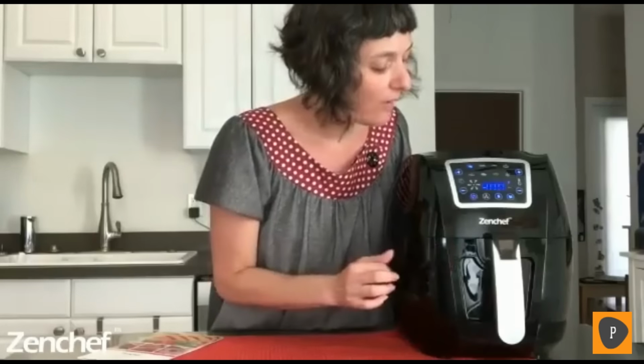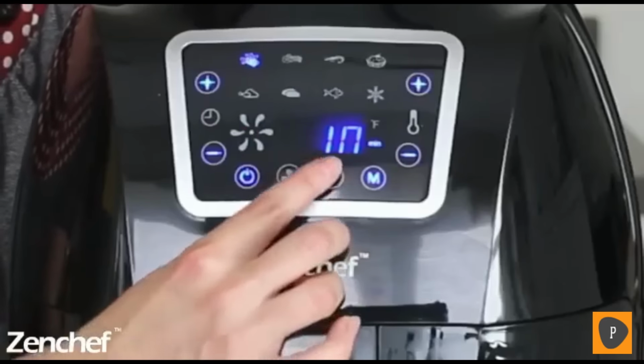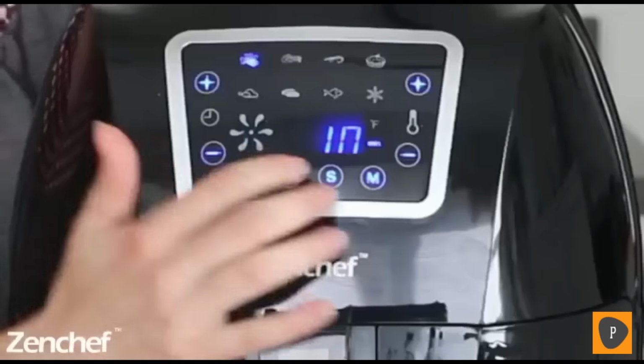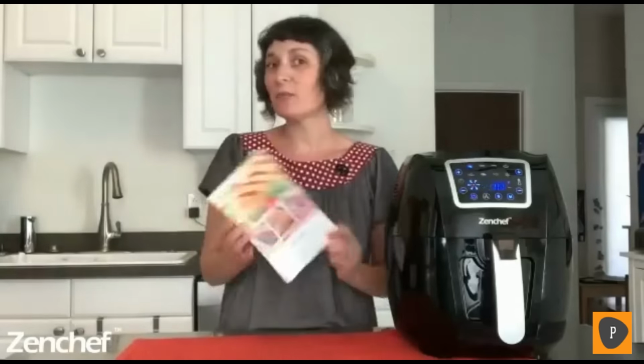What's cool about this air fryer is that not only do you have all these functions and temperature options, but you can use this S button here. It stands for start. But it also, this S stands for stop. So if your food's done early, you can turn the air fryer off. So let's turn it back on. The ZenChef XXL also comes with a recipe book that has tons of recipes to get you started. My family loves this air fryer, and I think yours will too.